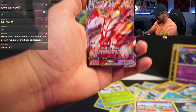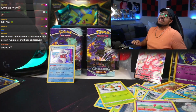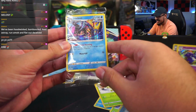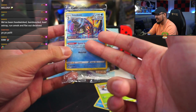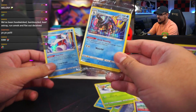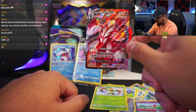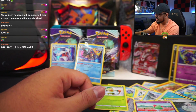We've been hoodwinked. And one VMAX, dude. Battle Styles came to play. Chilling Reign was sleeping on the job and forgot that they had a freaking fight today, boys. That was crazy. Should we count this holographic here, the Inteleon? Oh man. The holographic is the promo. But even with the Inteleon holographic and the Frosslass holographic, it's still not enough. This card alone, Rapid Strike Urshifu VMAX, is single-handedly the best card in this opening today.